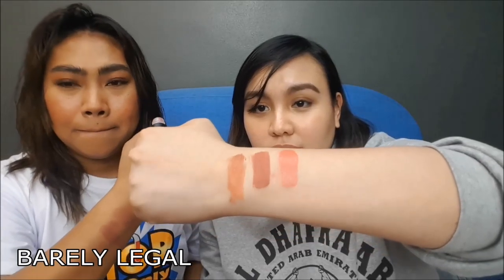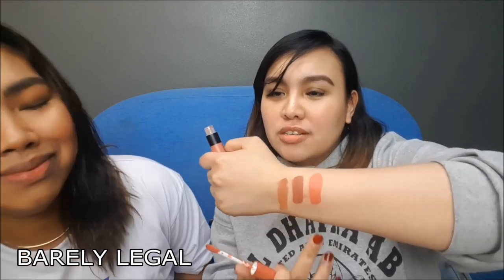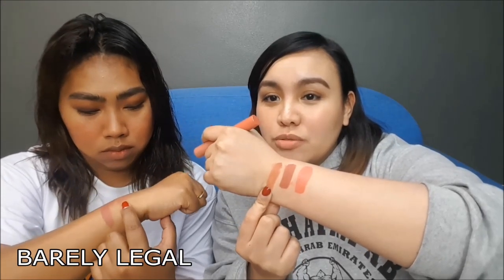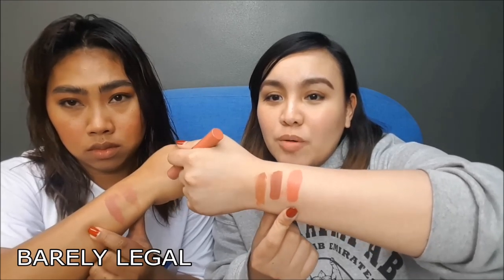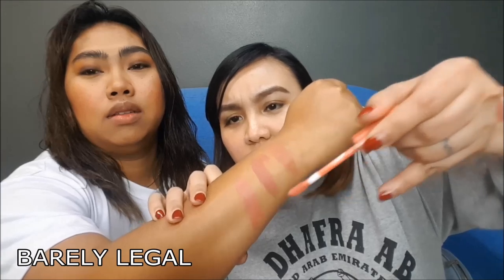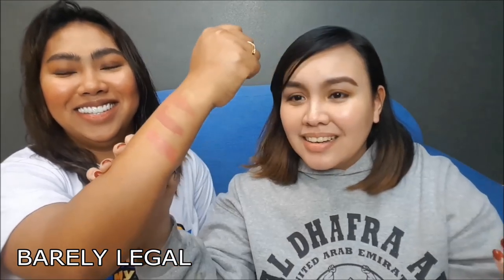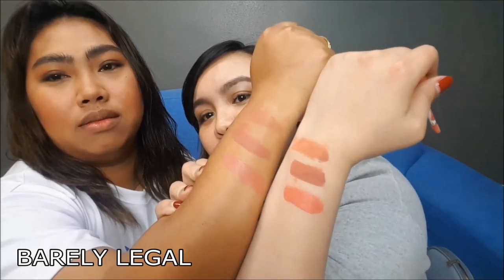So this is what Barely Legal looks like. It's mala mango sorbet-ish. Peachy nude. This one is on the brown side. Ito, medyo orange pink na siya. Guys, yung pinagkaiba. Pero bakit sa skin to, mukha na naman siyang pink? Siguro dahil acidic ako. I don't know.